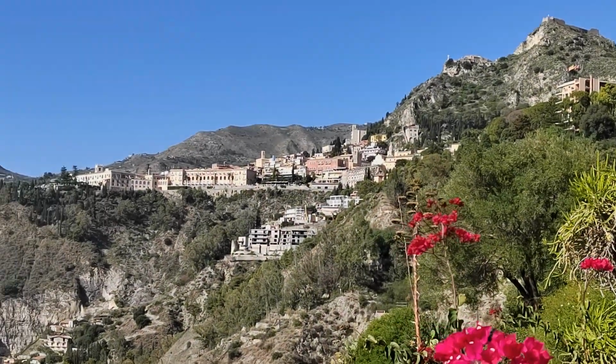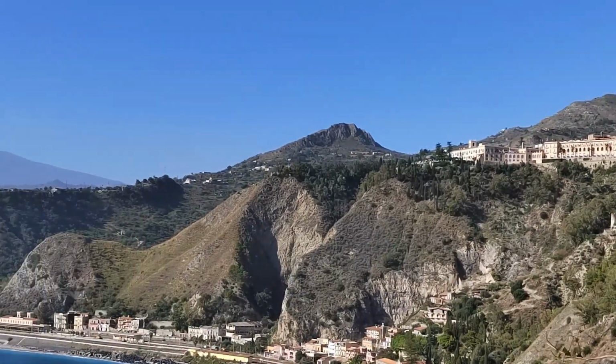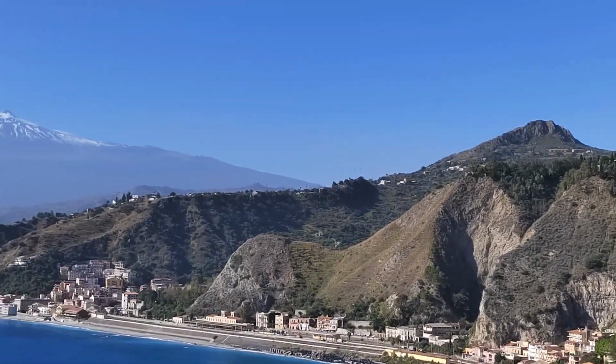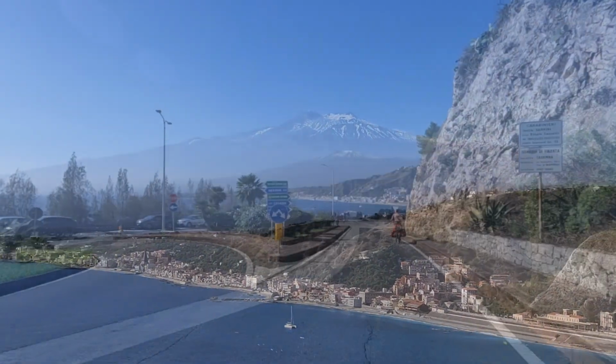Today is our last day of cycling in Sicily. We drive from Taormina along the foot of Mount Etna to Catania, the beginning and end of our tour around Sicily.